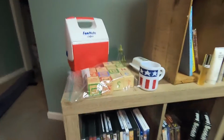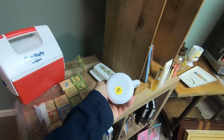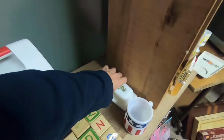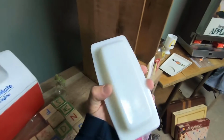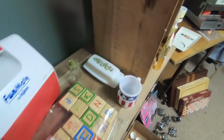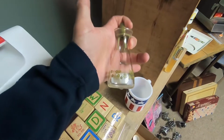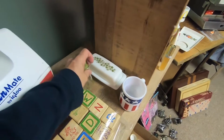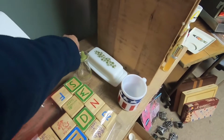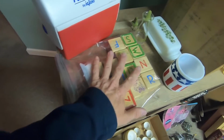So a lot of small items, a lot of booth items, for sure. This was 10 cents, half off, so it was 5 cents. We got an old Pyrex butter dish. I don't know that pattern. Should be pretty easy to find. Very cheap. And there was a casualty here. We had this salt and pepper shaker that matches this, but I broke one of the salt and pepper shakers, unfortunately. This was 50 cents half off, so a quarter for some wood blocks.